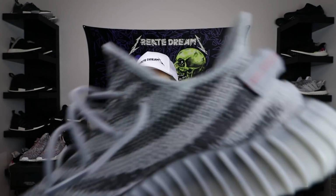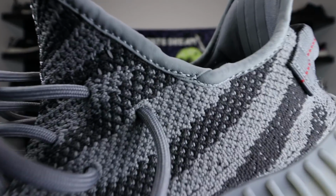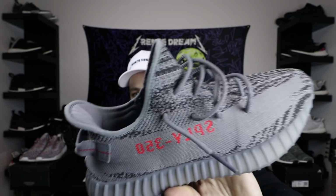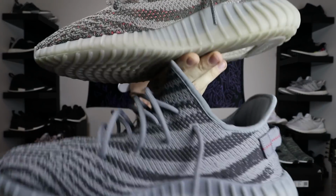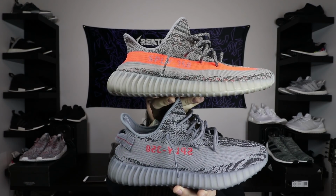Whereas on the Beluga 2.0, it's much darker grays and it's almost like a black for the stripes. So it's much, much more muted gray on this, a bit more earth tone vibes on the OG. Good comparison there for you. There is the side profile for you there.